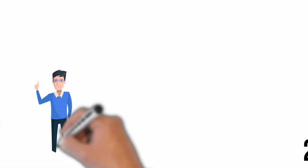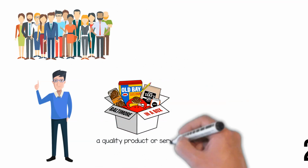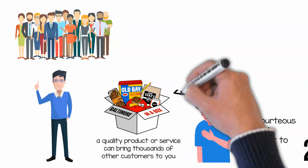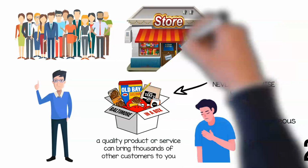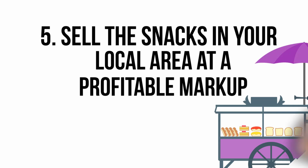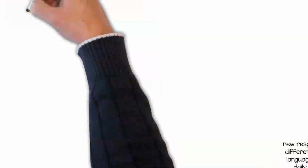As an entrepreneur, and especially a snack vendor dealing with expats, a quality product or service can bring thousands of other customers to your doorstep. Despite the pressures you might face, be courteous, be helpful, and pleasant to deal with. Never compromise on quality. Your entire package should be a one-off experience. Number 5. Sell the snacks at your local area at a profitable markup.